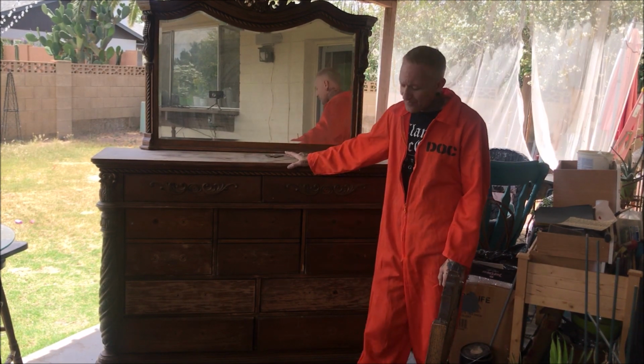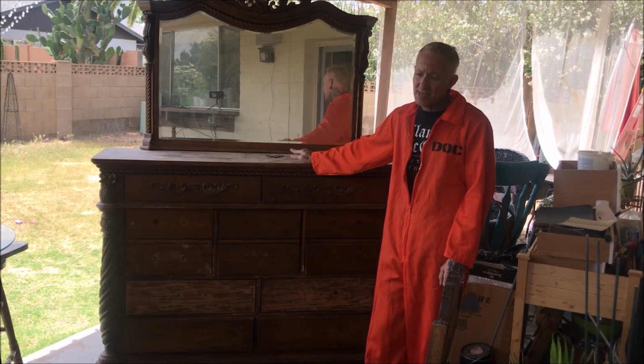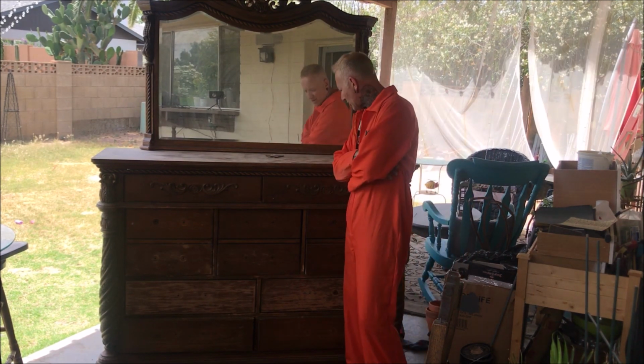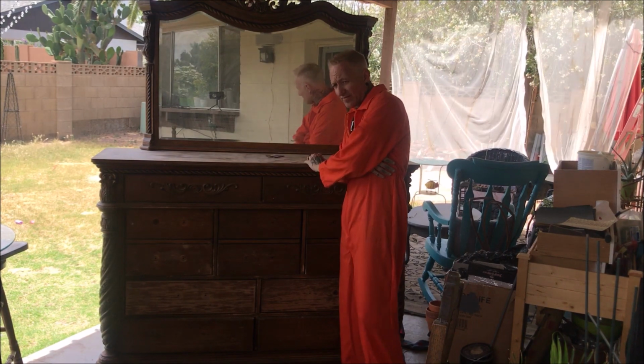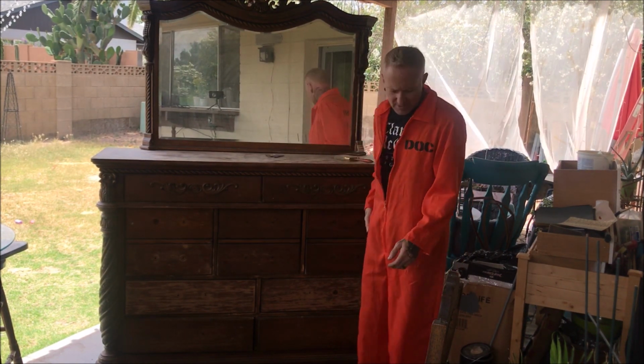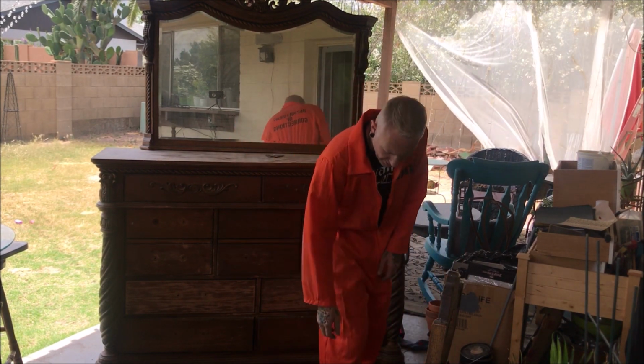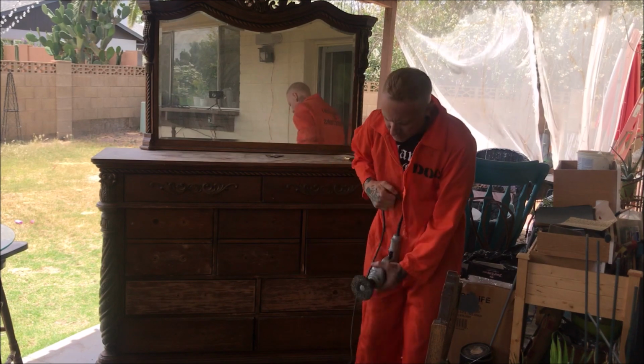Not on this one, however. This one's going to be high-end, so we want to make sure it looks good, especially on the top. The top is where people are going to look. They're immediately going to look at the top. If there are any chips or stuff on it, it's not going to look good. So we sanded the top. I used my drill. Where did it go? Right here.